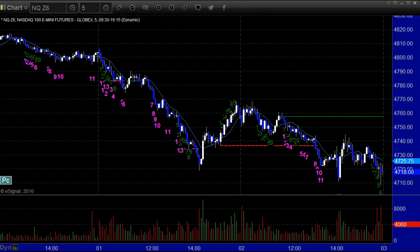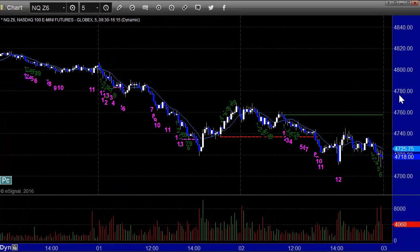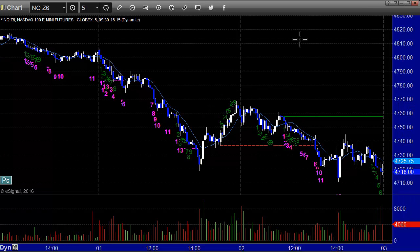Here's the NASDAQ side, pretty much the same story. We did not quite get a 13 buy signal, which means, interestingly, by the way, that tomorrow morning, if the first candle is any kind of gap down, that's going to be a 13 buy signal on the 5-minute chart. So we'll see what happens.